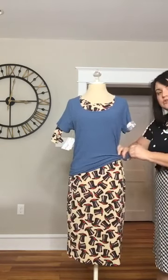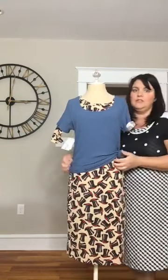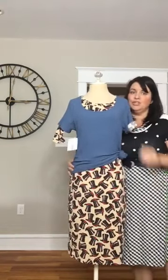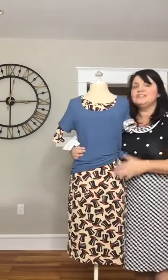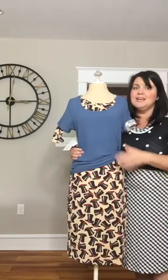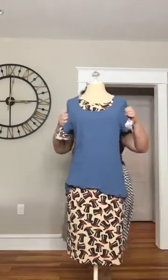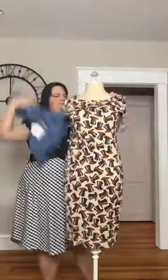So if you're afraid of the Julia, a classic tee may be one of your solutions, okay? And that tie on the side works really cute with that. What that does is tone down that full Americana, I'm wearing Uncle Sam's hat dress, by just adding that blue, which matches in there, right? So that classic tee does wonders for this, okay? Let's see how else that classic tee can help us out.